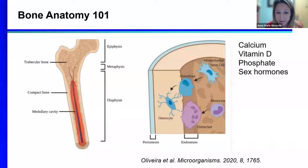But bone doesn't just hang out, it's a very dynamic structure. In fact, every time the bone hits itself, or there are chronic injuries ongoing, the bone needs to be repaired and regenerated. That's where osteoclasts come into play. So C for chewing. The osteoclasts come along and they chew up old bone. So our bone is always in this modeling and remodeling cycle, which is really, really important. This whole balance of modeling and remodeling is under the influence of calcium, vitamin D, and phosphate, but also your sex hormones. Estrogen and testosterone are very, very important for this functioning as well.